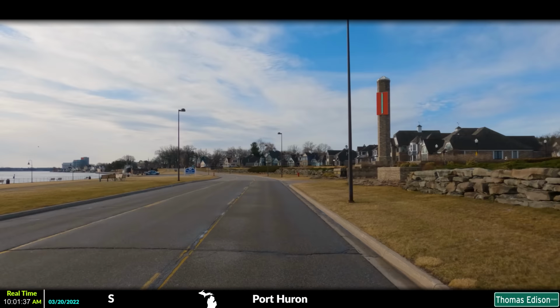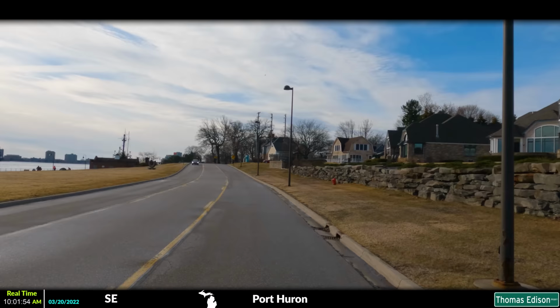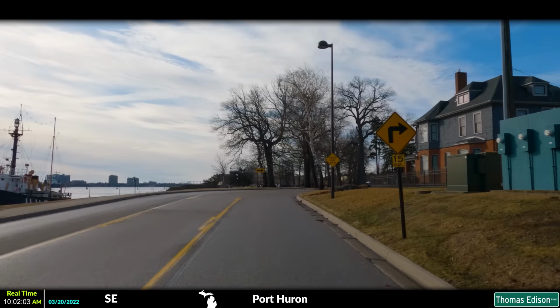Sure, the city has seen almost 10,000 people leave since its peak years, but as I talked about earlier, when you add in the population from the nearby townships, the population of the area has basically stayed the same, and that's the history rundown of Port Huron, Michigan.